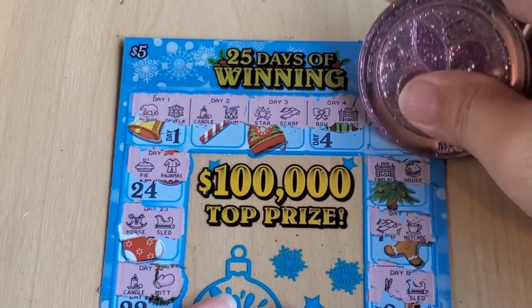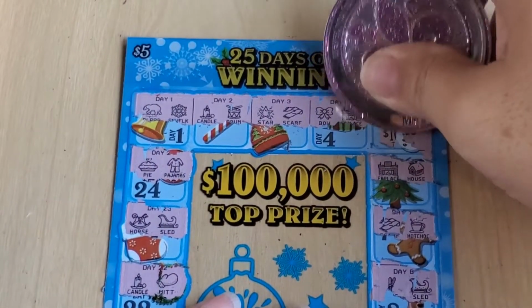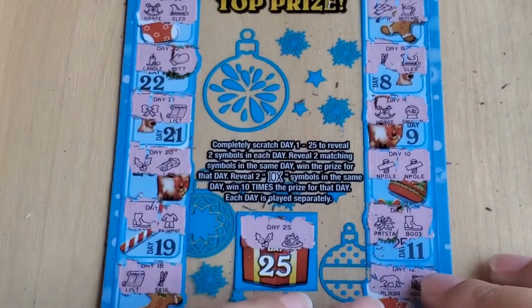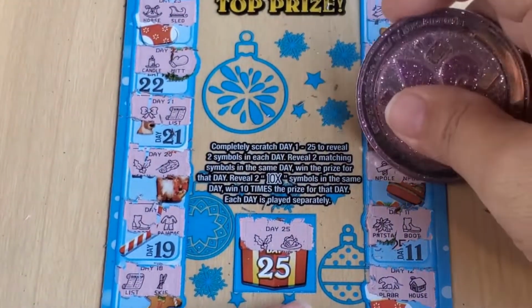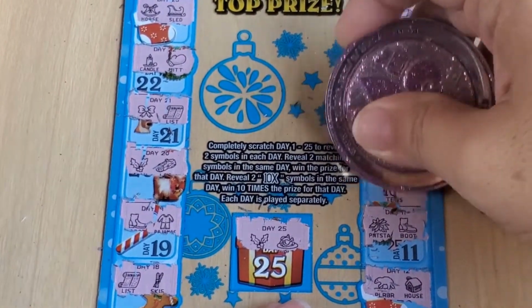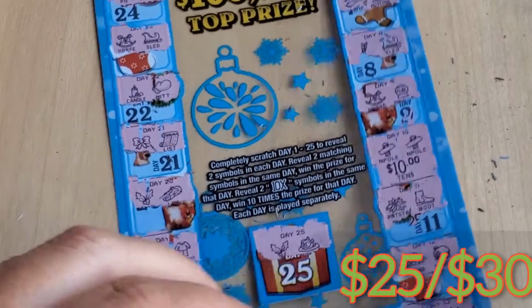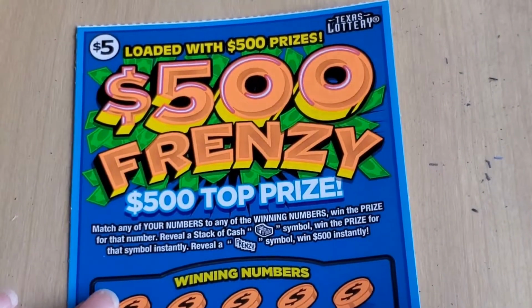Let's see what we have. Smalls, $10. Awesome. And let's see what day 10 has. $20, guys. Sweet, we're up to $25 out of our $30 session. Alrighty, on to the $500 Frenzy.